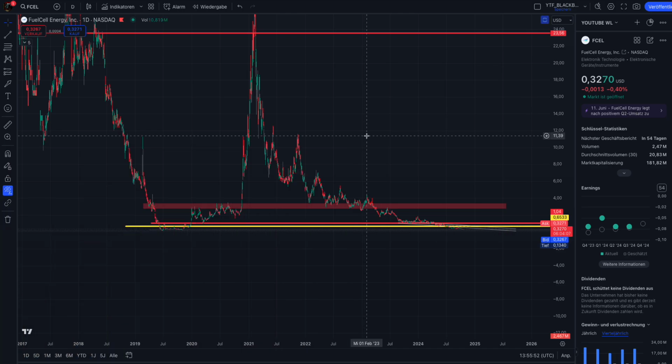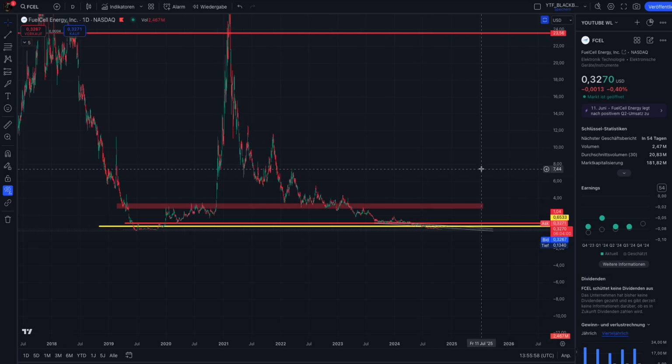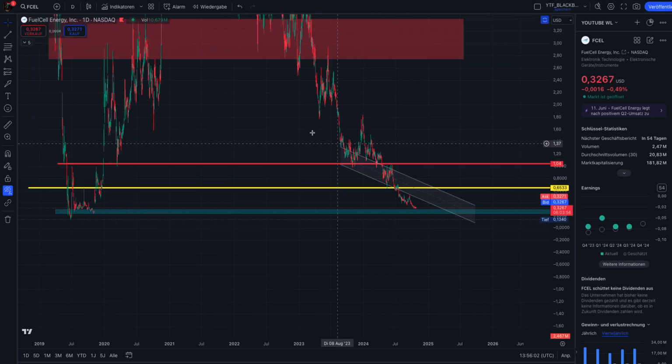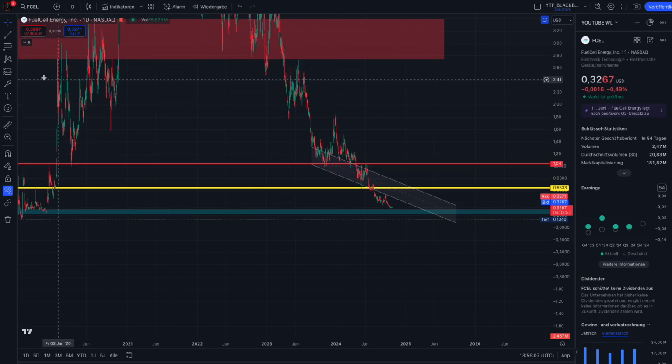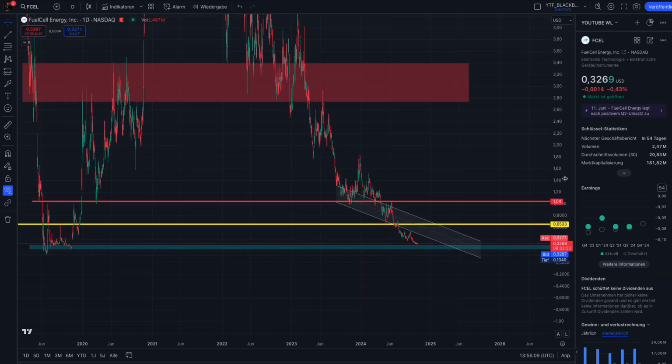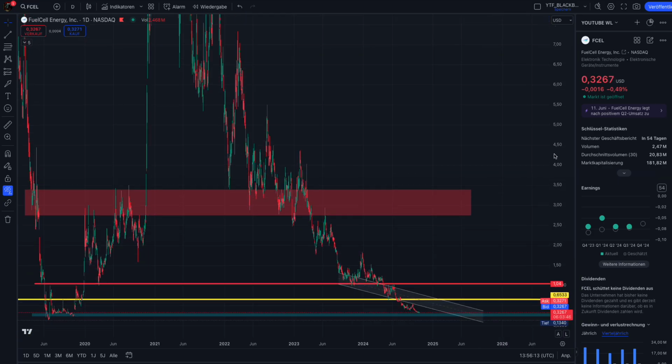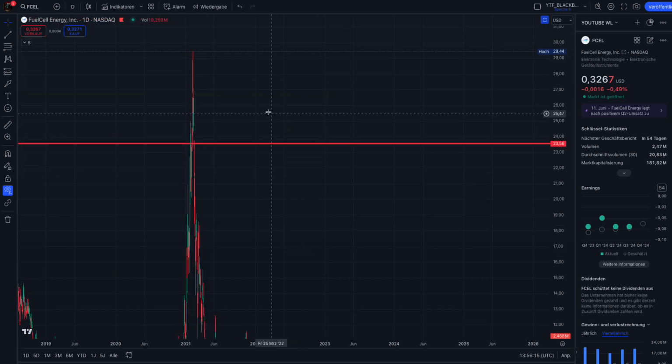So Fuelcell, guys, I'm quite jacked, to be honest, because we have now a technical situation where I also expected Fuelcell to come down. We have this trend channel pattern. I could extend that here in the chart, where we know that the algos are in control, and everything, guys, what shoots up quick comes quick down. So you can see, as I mentioned before, from the $30 range is not that much left.